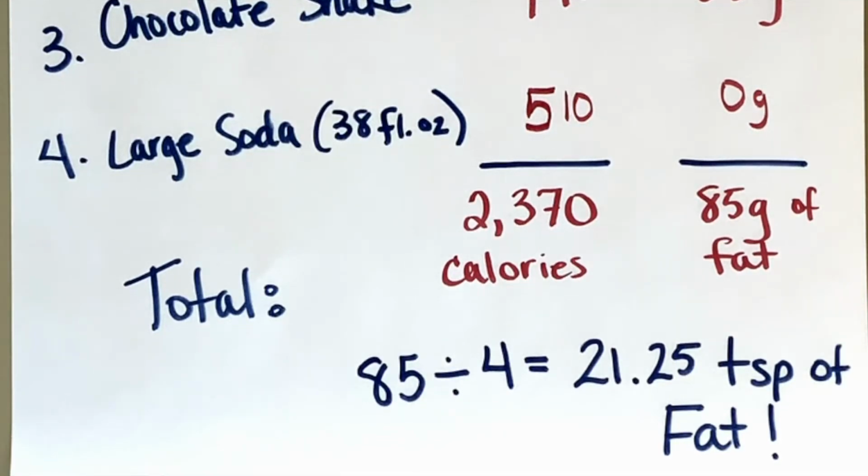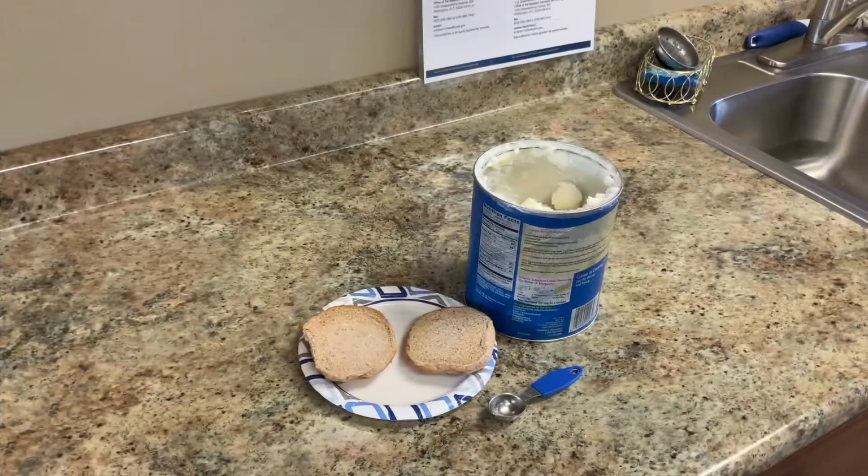And I want to show you what that looks like. All right, friends, so here I have a bun, a teaspoon, and some shortening. Shortening is vegetable shortening. It's used for pastries and cookies and cakes. You can find it in frosting. People can deep fry in it or cook in it. And a lot of that stuff makes your food saturated. So this is a saturated fat, and it's not very, very healthy for us. So watch while I load up my bun with 21½ teaspoons of shortening.